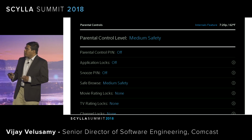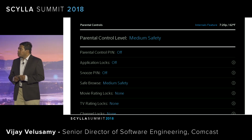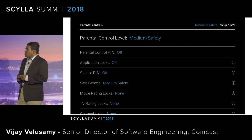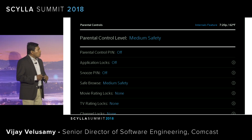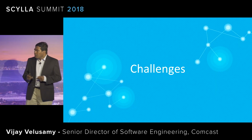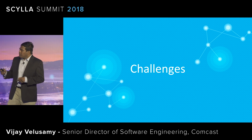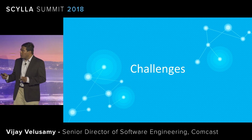Similarly, parental control pins are huge. Lots of people set parental control pins, and also settings related to how the TV is being used on that particular place. So that's the kind of challenges from a feature standpoint.